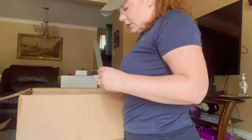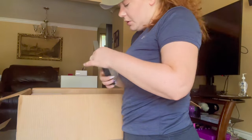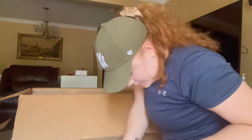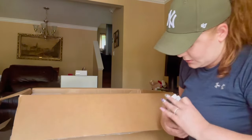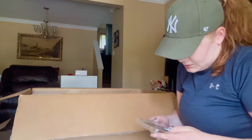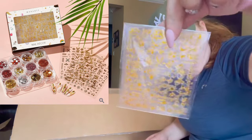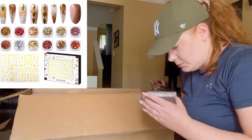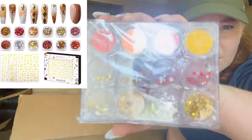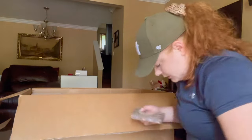Oh, shoot. I'm sorry for whoever gets this in the giveaway. I opened it like a Neanderthal! Ow. All right, so it looks like we have, yeah, I'm guessing these are celestial style stickers. They're all that color. And then we have some beautiful fall colors. You have some glitter, some bling, some flakes. So that's cool.